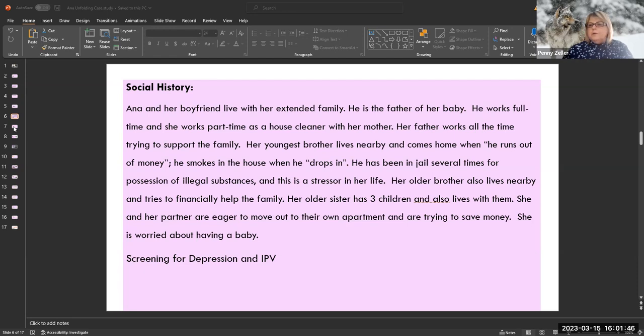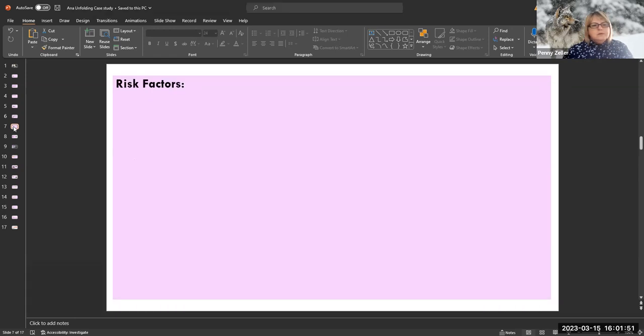Okay, so there's a lot going on with Anna's life, isn't there? There's a lot of concerns. So when we screen for abuse, intimate partner violence, and depression, we're asking basic questions to see if we need to really dig into the information, if we need to do something else. Screening for intimate partner violence, you might begin by just asking, and there are screening tools. There's one in your book on intimate partner violence, asking her, do you feel safe at home? Has anybody ever hurt you? So just basic questions.